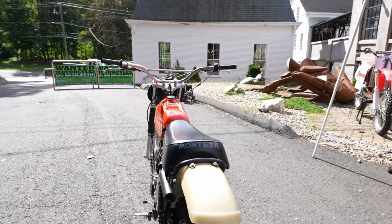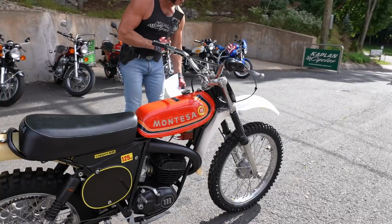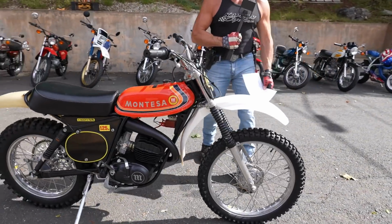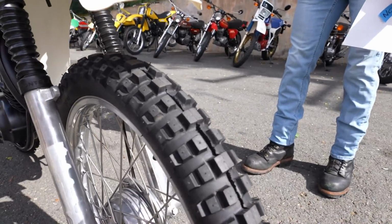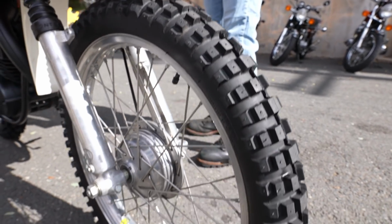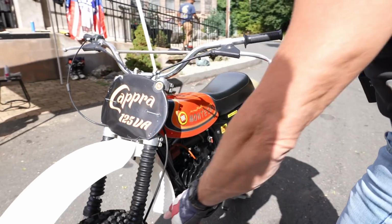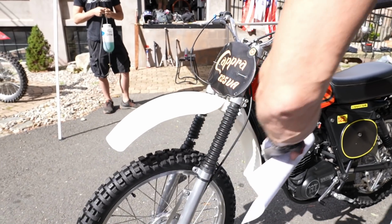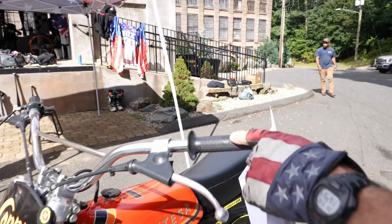Just an absolutely gorgeous piece. It has the original Acront rims. These are the original Pirelli tires. You can see they have no wear on them. Since it was in a climate-controlled facility, there's no issues with dry rot. It's absolutely stunning. It has the original Montesa wheels, Acront hubs, Acront wheels. The Montesa fork boots are original. Even the handlebar grips, check these out, Kenny, have a Montesa logo on there.